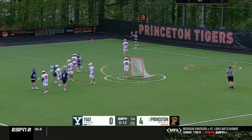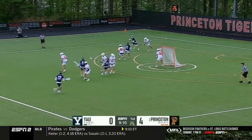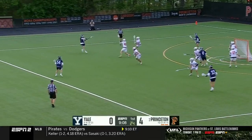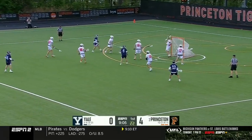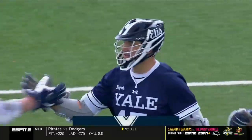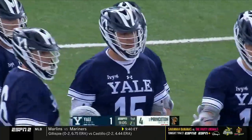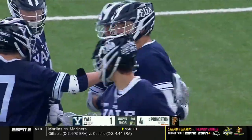And Princeton was 3 out of 4 on faceoffs. And the one faceoff win that the Bulldogs did have, they turned it over. But Mac Rodriguez changes their fortune. Shot to score, beautiful rip. David Anderson, the junior out of Cambridge, Ontario, catches it, fires it. Yale is on the board.